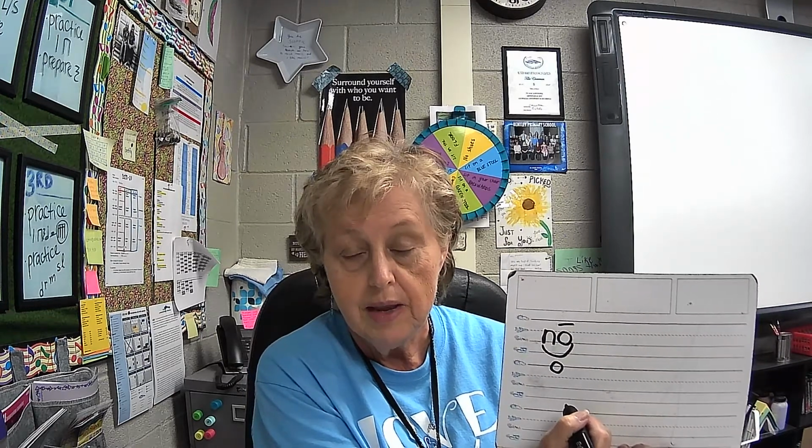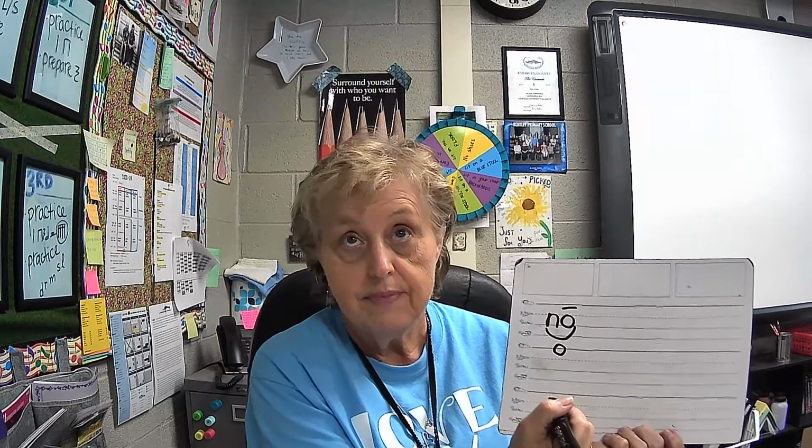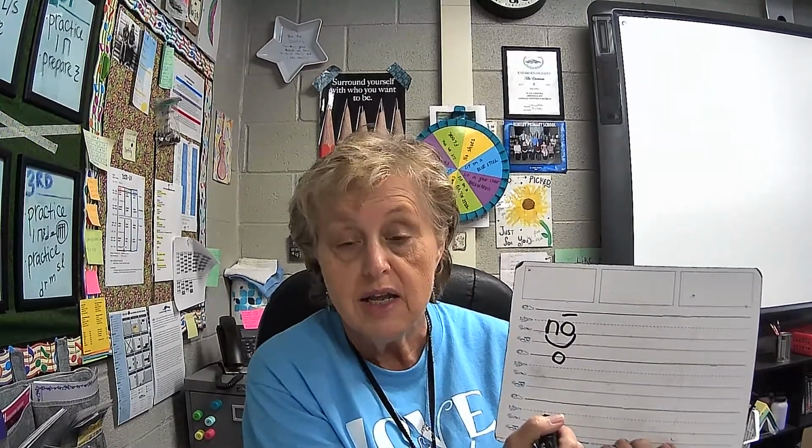It has a macron up above the O. You scoop it, and it is an open syllable. Now, recently, we have been studying the word know. That means I know something. It's a word that you know in your head.